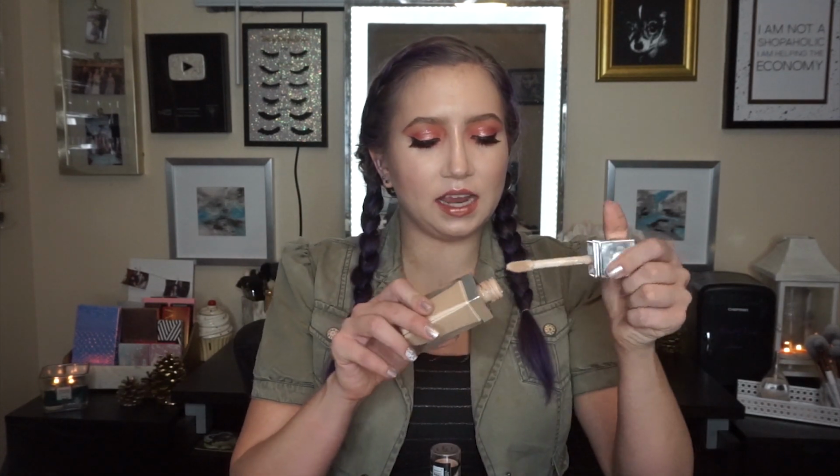It also has a doe foot applicator instead of a pump, so if that bothers you, then I would go for the Flower Beauty. And also it does have like a sunscreen smell to it, so if that bothers you, I would go for the Flower Beauty, but I actually prefer this one just a little bit more, but they're almost the same foundation to me, and I could use them interchangeably.